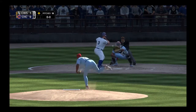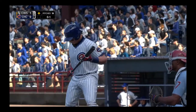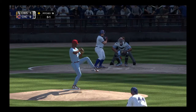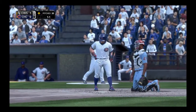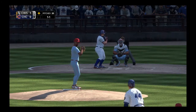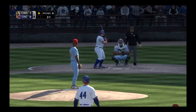Into the box now, Jesse Padilla, as the first pitch to him is in there for a called strike 1. Rizzo stands at second with no outs. Off the plate, 1 ball, 1 strike. The 1-1 home. Doesn't catch the outside corner. It's a ball.